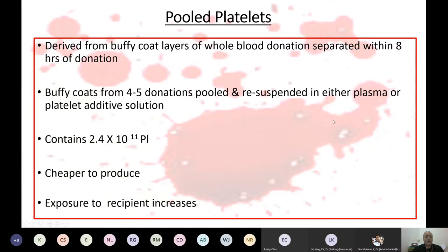So pooled platelets are derived from buffy coat layers of whole blood donation separated within 8 hours of donation. And buffy coats from usually 4 to 5 donations are pooled and then resuspended in either plasma or platelet additive solution. It contains 2.4 times 10 to the 11 platelets. It's cheaper to produce, but the exposure to the recipient does increase because of the 4 to 5 donors.